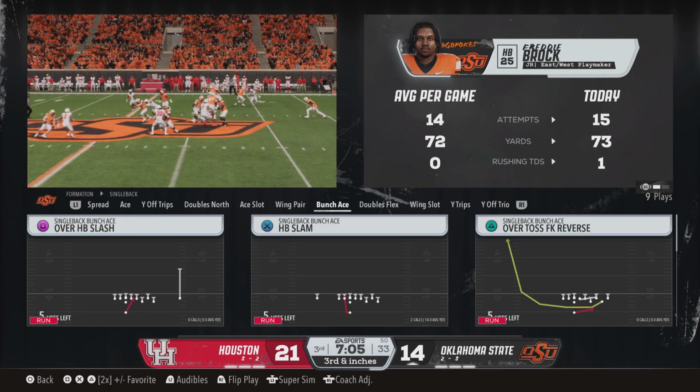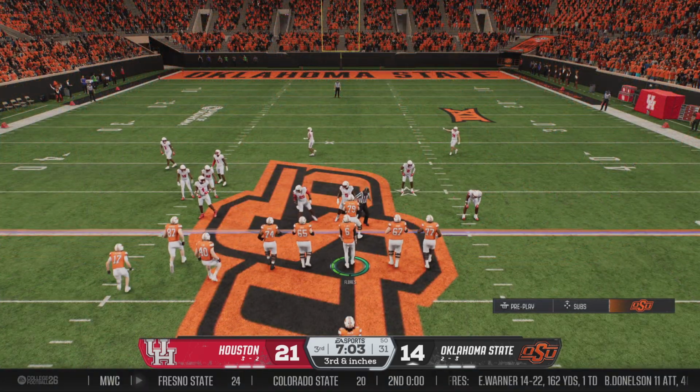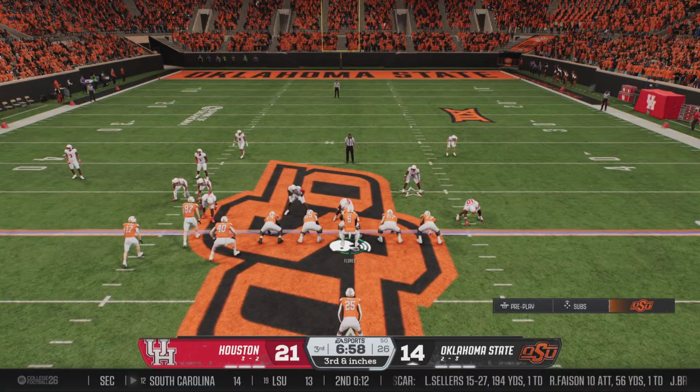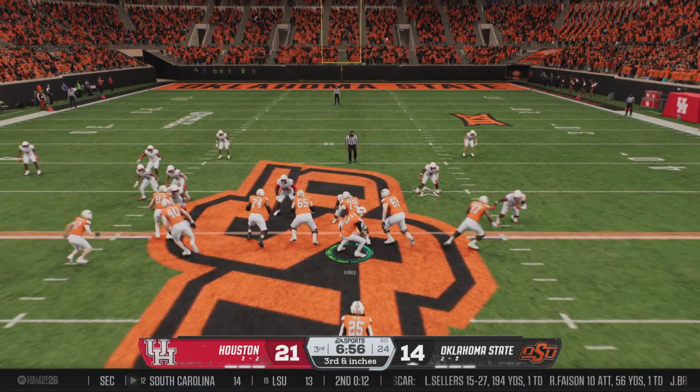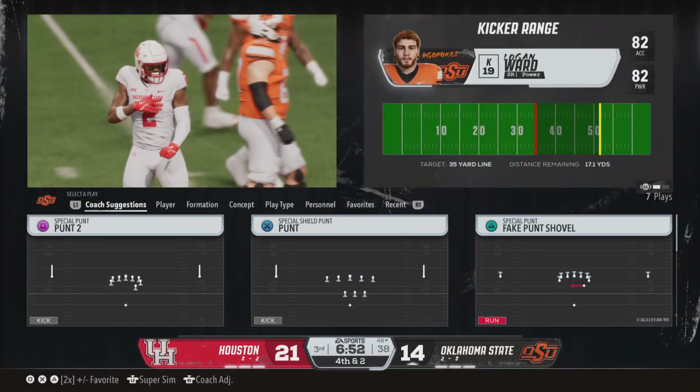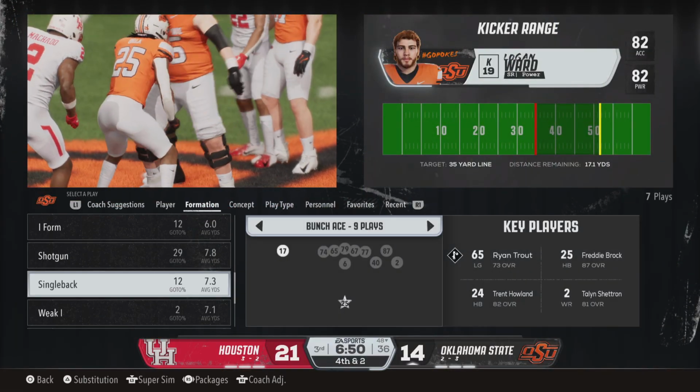An array of possibilities here. And the Cowboys come to the line trying to find a way to convert on 3rd and very short. Trying to pick it up on the ground. Knocked down in the backfield, and that'll bring up 4th down.